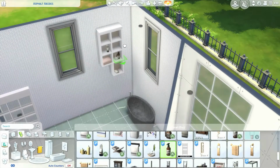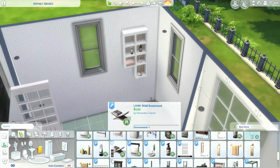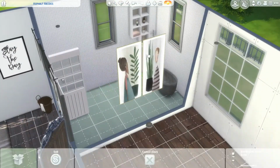In all of my builds I put a bathtub in my master bathroom. If I do a master bathroom, I don't always do that, but in this one I really wanted to do that.